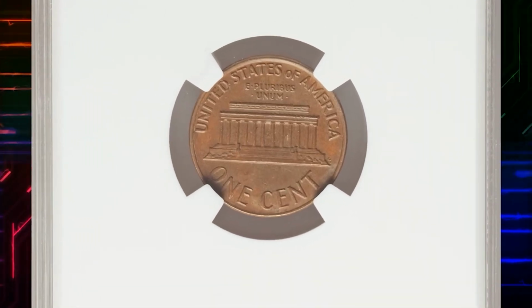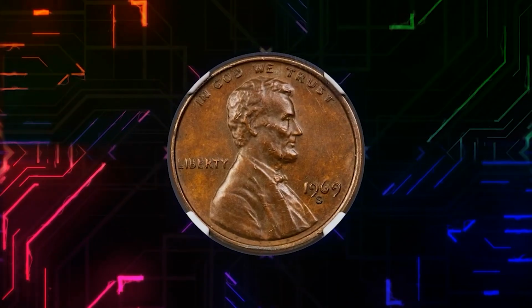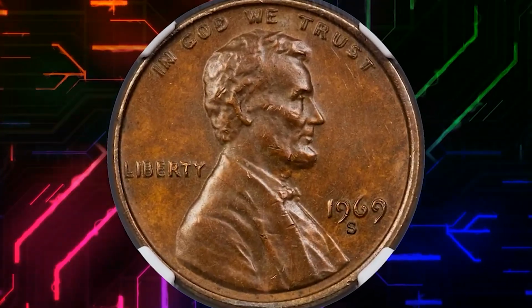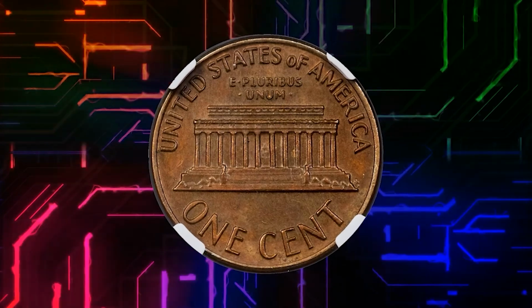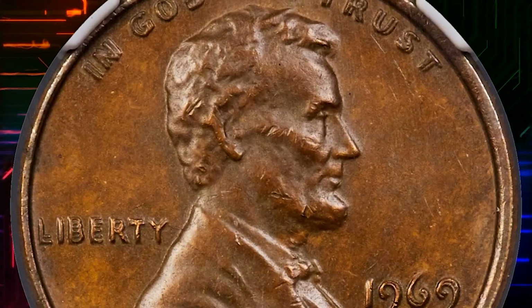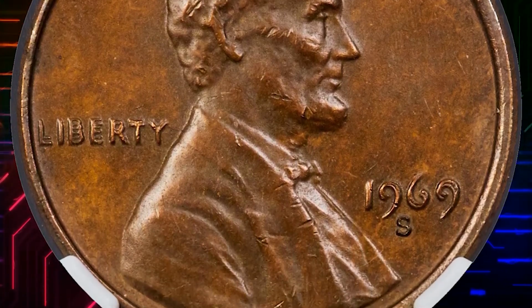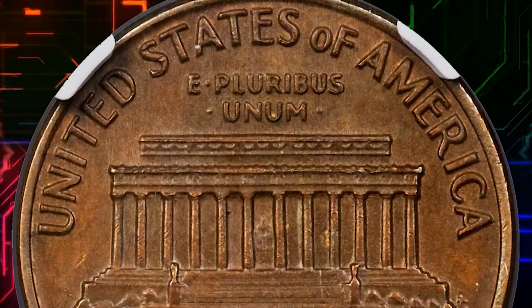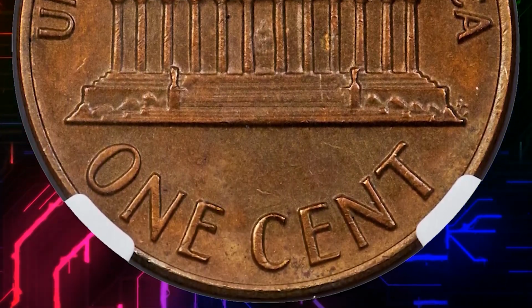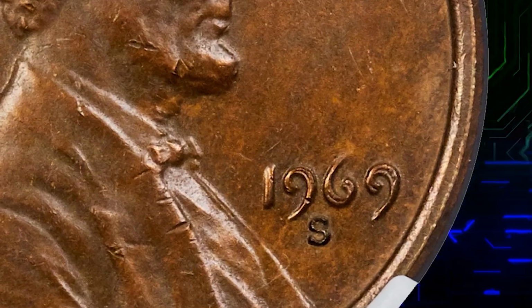The doubling is plainly visible on the date, Liberty, and In God We Trust. PCGS estimates that only about 30 examples of this variety are known, and it is ranked second in Schechter and Garrett's 100 Greatest US Modern Coins, Third Edition, surpassed in importance only by the 1975 No-S Proof Dime. They write, it is definitely the most valuable Lincoln cent variety and among the most rare.